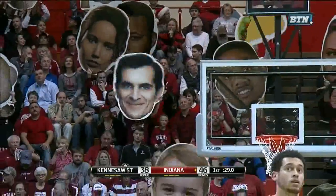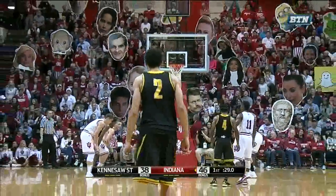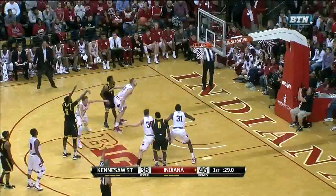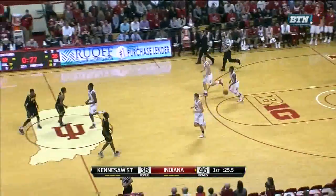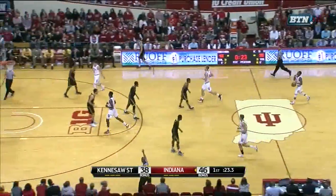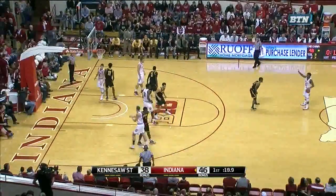The problem, if you're Indiana, is Kennesaw State's doing what they want to do. Defensively, you have to be able to take teams out of what they want to do. And I think they did just that in the second half of the Notre Dame game, where that matchup's over. Indiana led by as many as 18. 8-point game. Shot clock is off. Hoosiers can hold for the last shot. 20 seconds to go for Farrell.